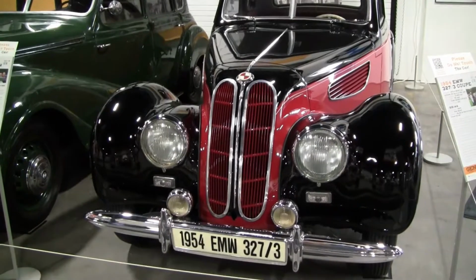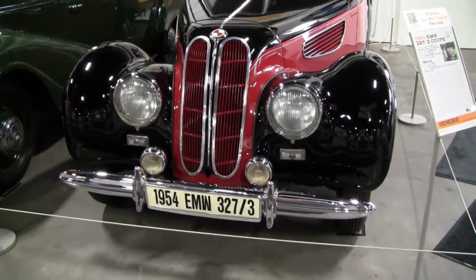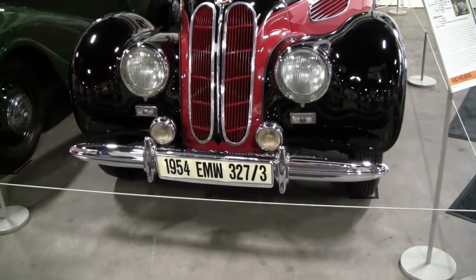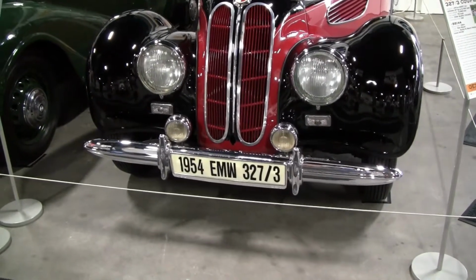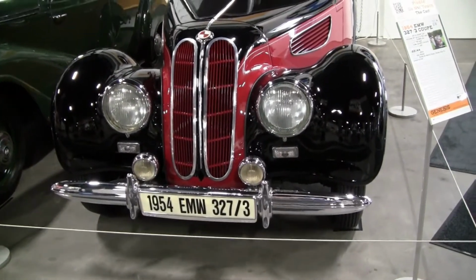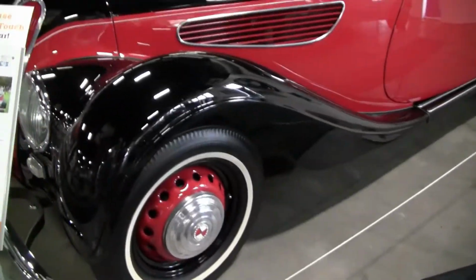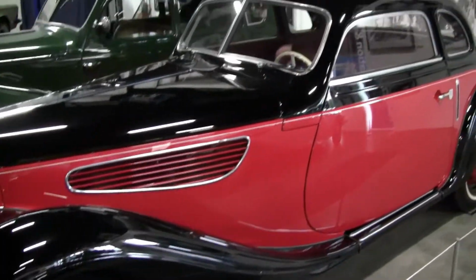The beautiful coupe in front of you looks like a BMW 327 of the late 1930s, when in fact it is an EMW 320 from 1954. The original BMW car factory in Eisenach became part of East Germany when the country was divided at the end of World War II.